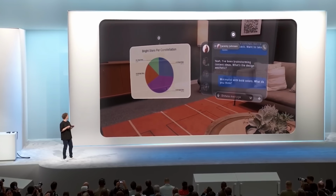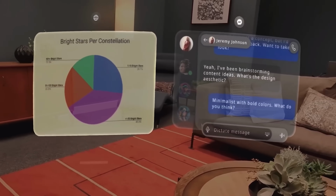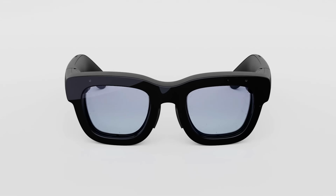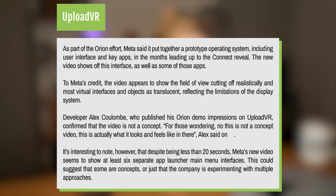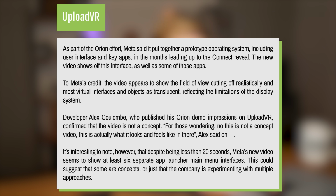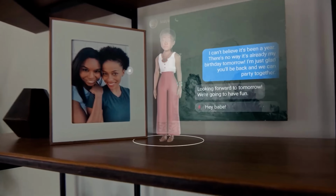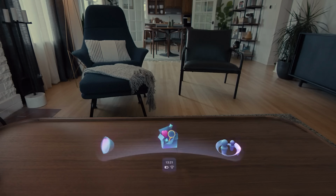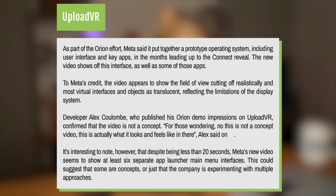But as part of the Orion effort, Meta says it put together a prototype operating system, including user interface and key apps, in the months leading up to the Connect reveal. The new video shows off this interface, as well as some of those apps. To Meta's credit, the video appears to show the field of view cutting off realistically, and most virtual interfaces and objects as translucent, reflecting the limitations of the display system. It's interesting to note, however, that despite being less than 20 seconds, Meta's new video seems to show at least 6 separate app launcher main menu interfaces. This could suggest that some are concepts, or just that the company is experimenting with multiple approaches.